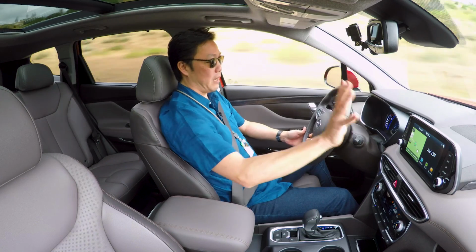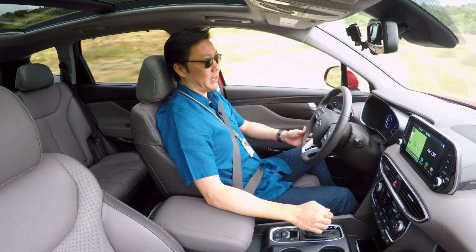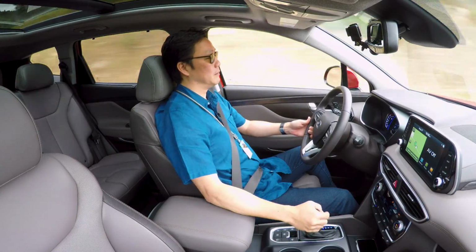One thing I like is having the infotainment screen right up on top. It's a nice, big, clear 8-inch touchscreen. It's right in my sight line. I don't have to really take my eyes off the road. It's just a quick glance, and it's easy to use as well.